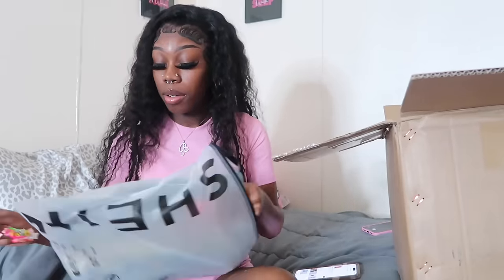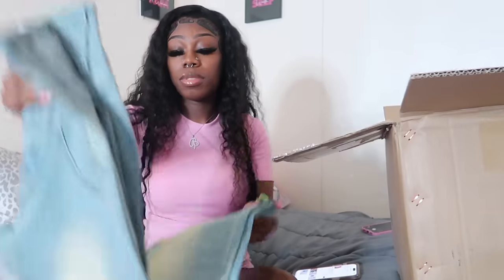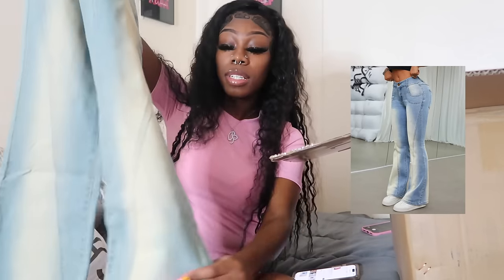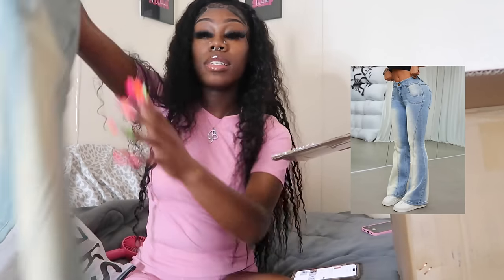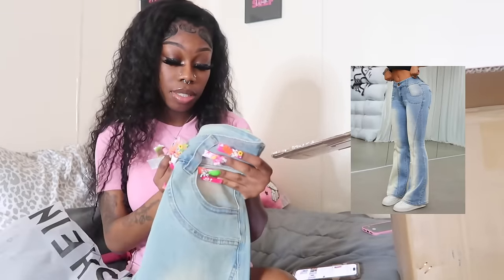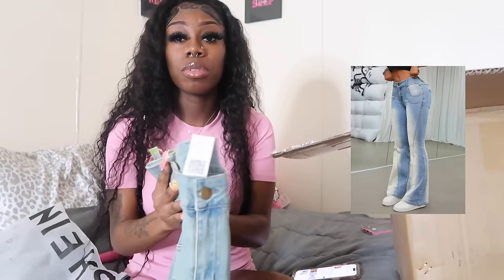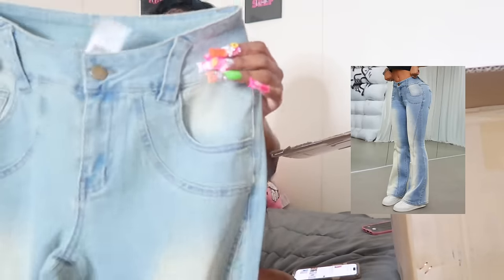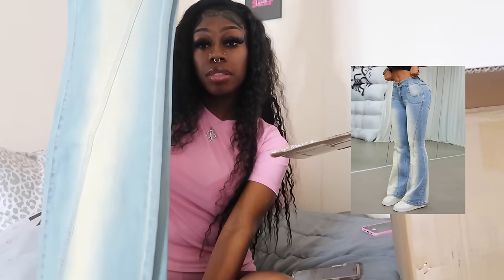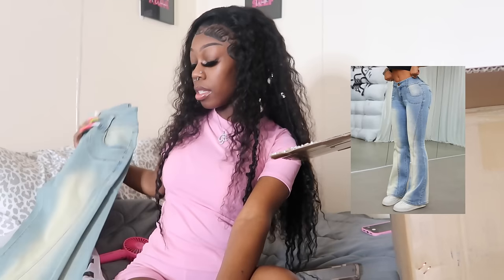Okay, so first, we have some jeans. I don't know what these jeans are, hold up. Okay, so, some jeans. They're kinda like light wash jeans. These are cute, they stretch. I'm glad I probably got these in a small, because they have a number, so I got these in the size 27. I'm gonna put the product picture on the screen for y'all. Yep, so that's the first item. First of all, I feel like this box is in the way, kind of, sort of.